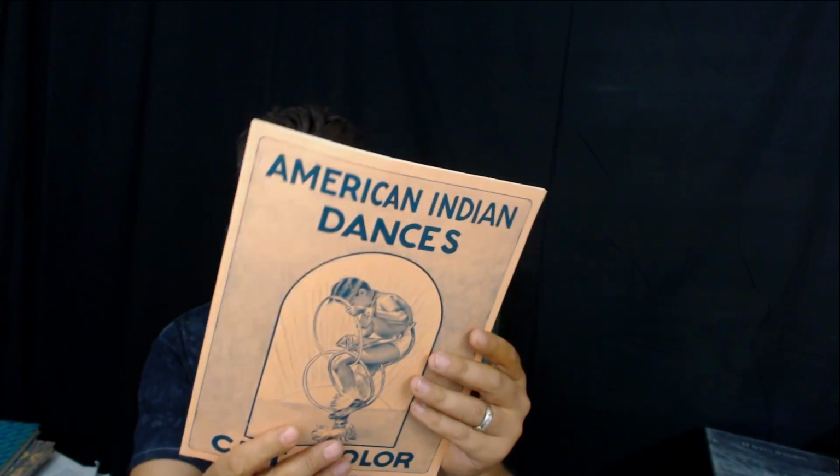Then there was a bunch of old paper and pamphlets and a lot of school stuff. This was the local town's public library sale. I got a bunch of really interesting American Indian pamphlets, and the history of Indians. Here's one: American Indian Dances, like a cut and color book.